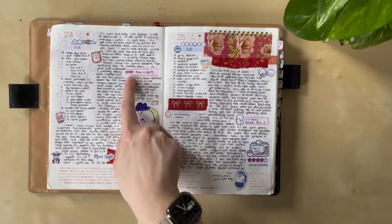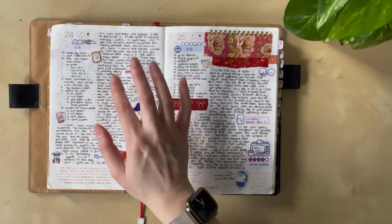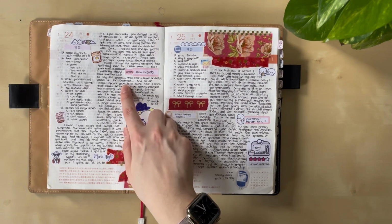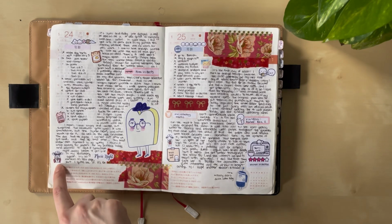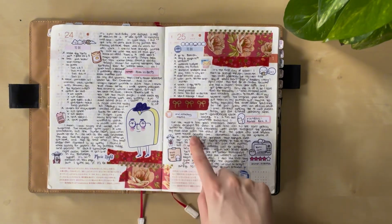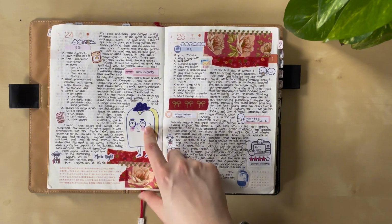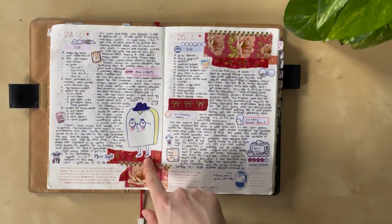And then here my boyfriend and I impromptu decided to watch Puss in Boots, the movie. So yeah, I have movie night and the sticker here, and I put this random sticker here from Franert. I don't know why. I don't think this has anything to do with anything.